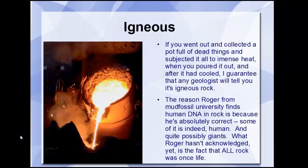Igneous. If you went out and collected a pot full of dead things and subjected it all to immense heat, and then you poured it out, after it had cooled, I guarantee that any geologist will tell you it's igneous rock. And the reason Roger from Mud Fossil University finds human DNA in rock is because he's absolutely correct. Some of it is indeed human, and quite possibly giants. What Roger hasn't acknowledged yet is the fact that all rock was once life. And you see why that can't be put forward as a fact.